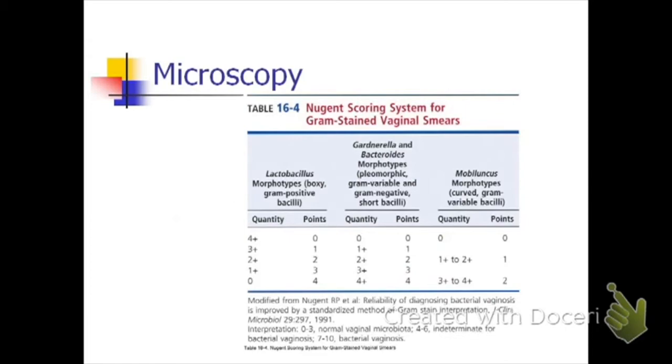Okay, so this is now the Nugent scoring system for the gram-stained vaginal smear. This is being used by cytologists or pathologists in grading the vaginal smear. They would be identifying Lactobacillus. If you have more Lactobacillus, then you won't have any points. For Gardnerella vaginalis, the point system is the opposite of Lactobacillus. Why? Because Lactobacillus is considered a beneficial microorganism in the vaginal smear. The presence of Lactobacillus would usually inhibit the growth of other pathogenic organisms. So the more Lactobacillus that you have, the better.